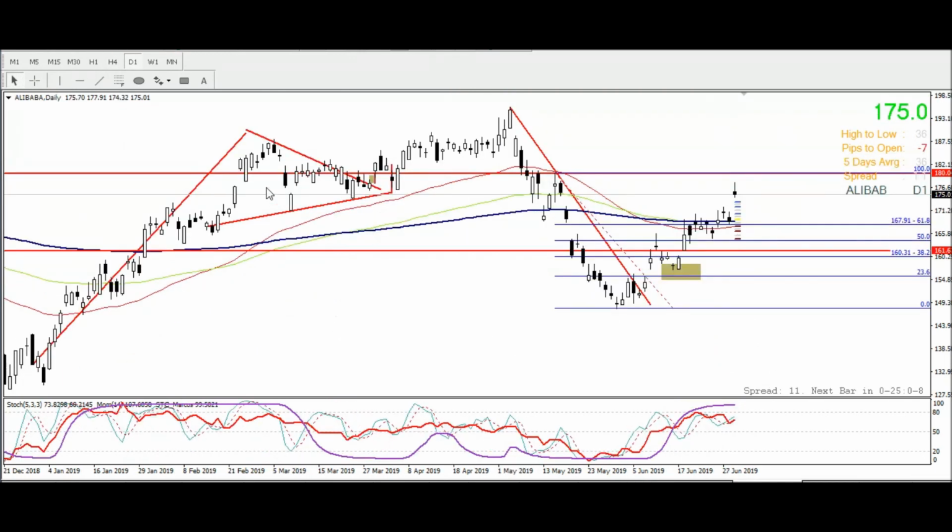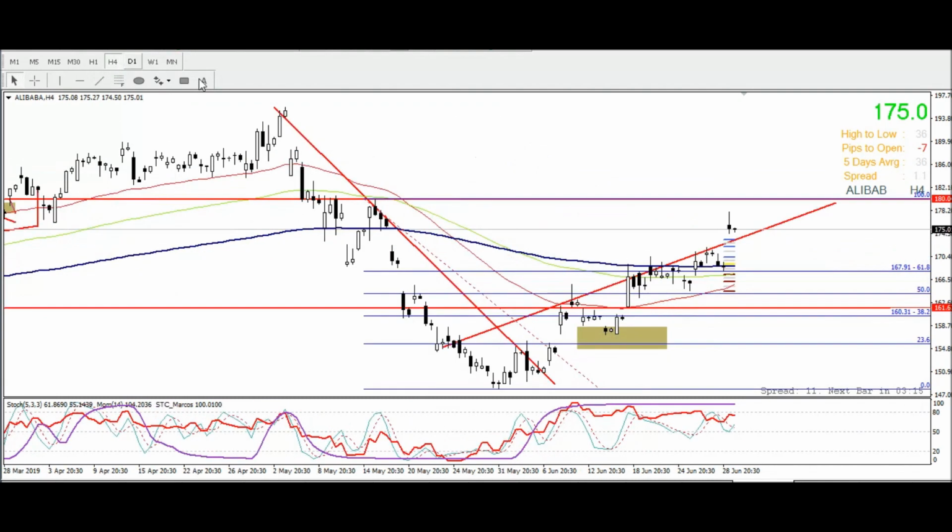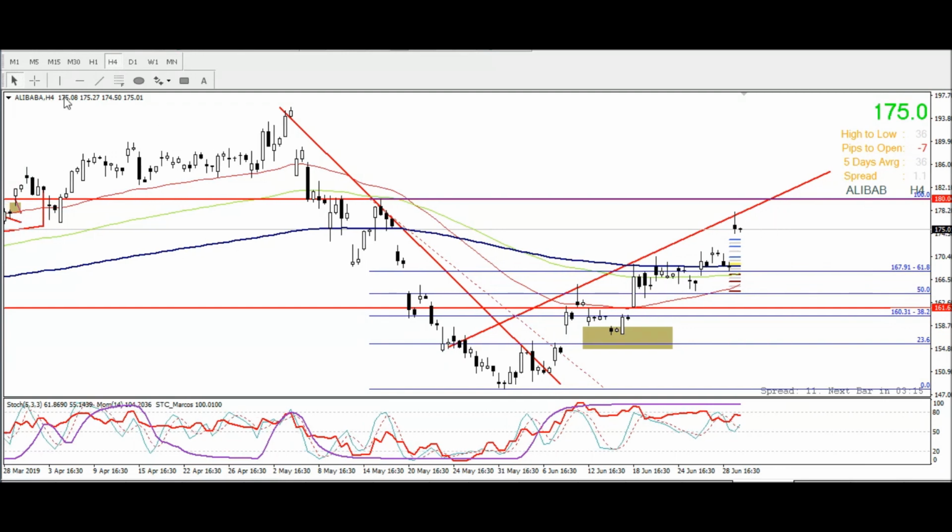Let's look at Alibaba. With Alibaba, this kind of looks like we broke out, but we stayed back in. So I wouldn't say that this is exactly a level that we could be trading off of just yet. Let's redraw this a little bit. It would seem that we're still trading within this range right here.